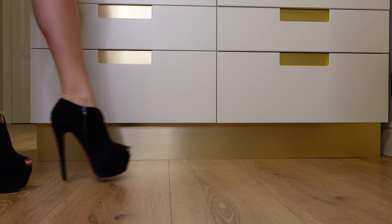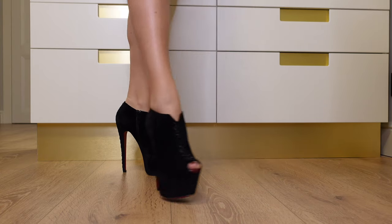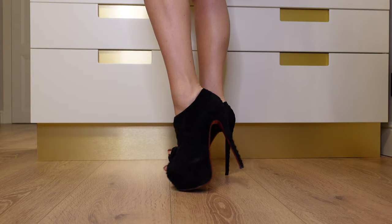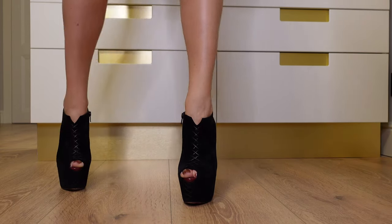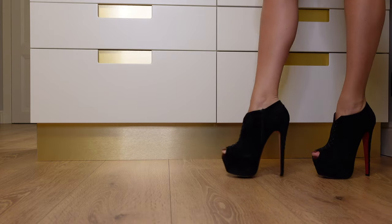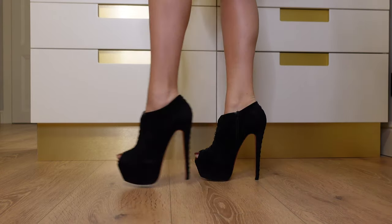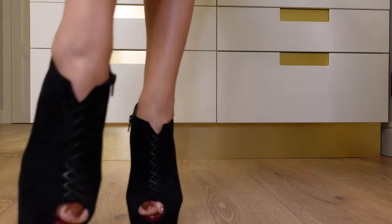And last pair of heels, these are unbearable right now. These are also high-heeled, obviously, boots, open-toe boots. How could you even call them? So uncomfortable. I cannot even walk 2 seconds in them anymore. But beautiful.